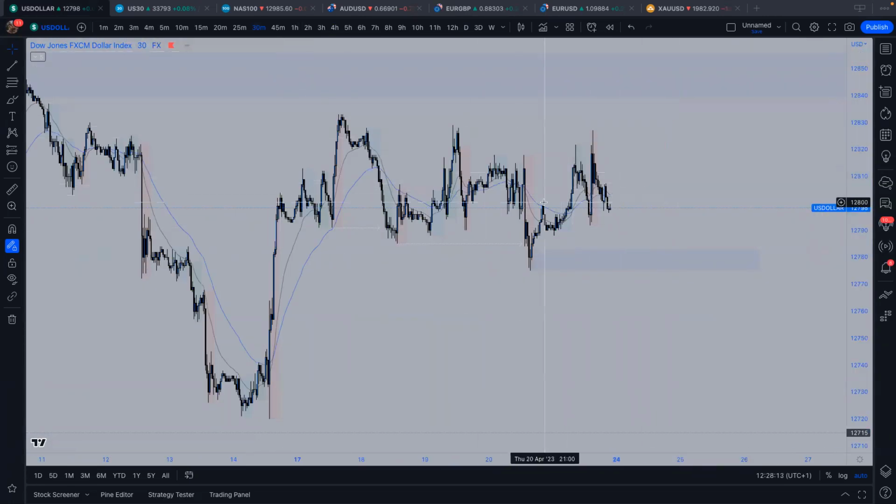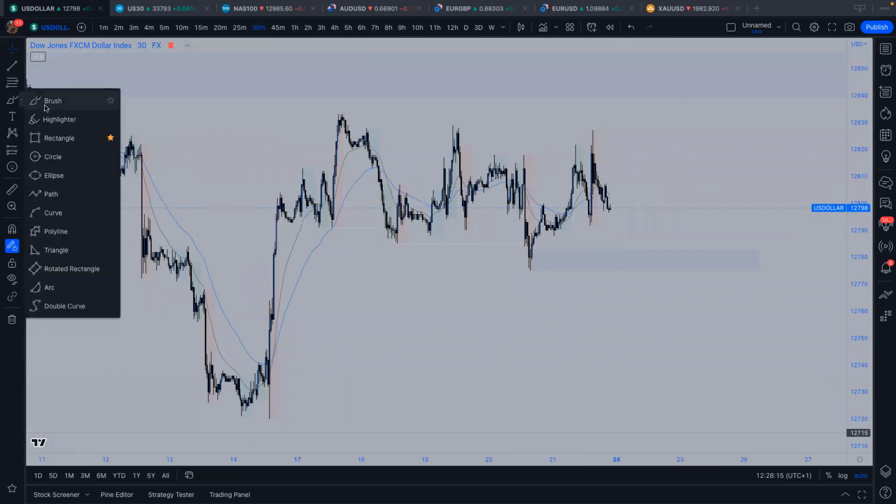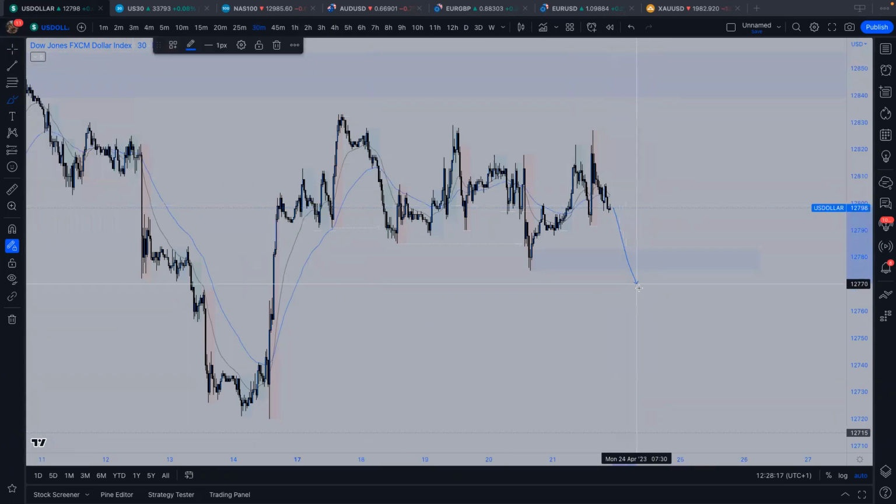Obviously, if price really does break and hold, and I'm talking breaking, holding, closing above, closing below, that's when I look for a pullback and then some shorts back down into some levels in and around here. So now we've got that off the table.